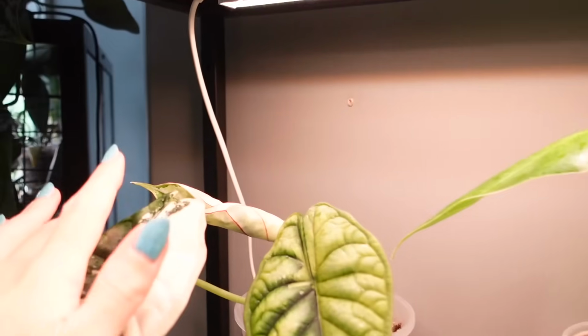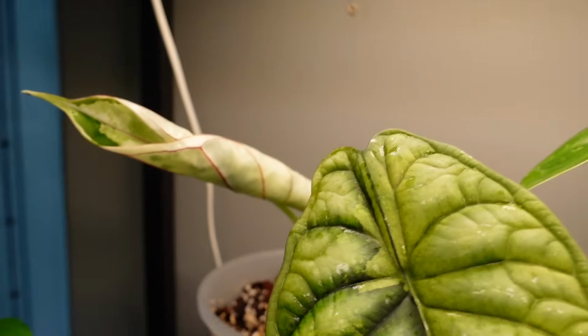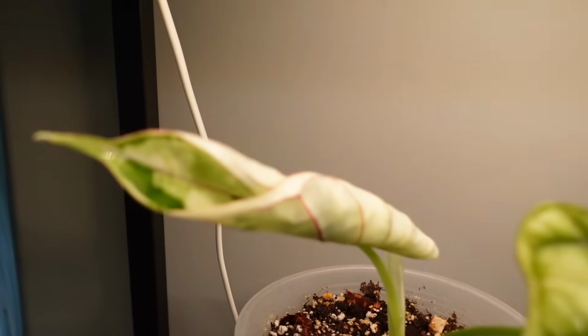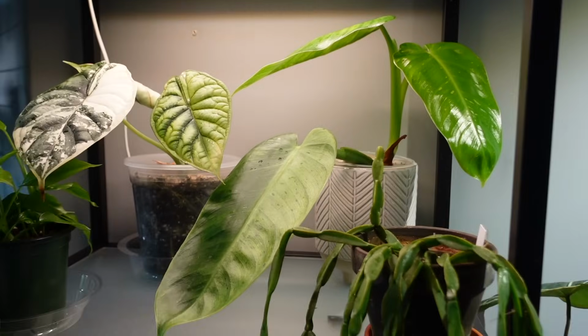We actually have a new leaf coming in on my variegated dragon scale. I moved this out of the cabinet. It seems to be loving life out here. So yeah, new leaf. It looks amazing. If you can peek at the variegation, it literally looks phenomenal. So I can't wait for that to fully open up. I just washed all of these plants this morning.